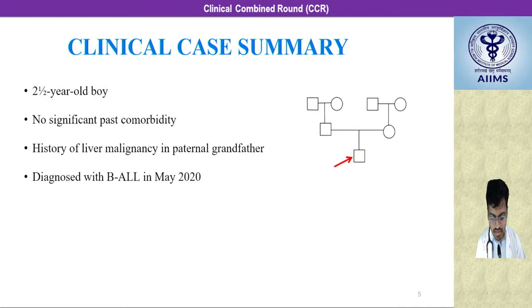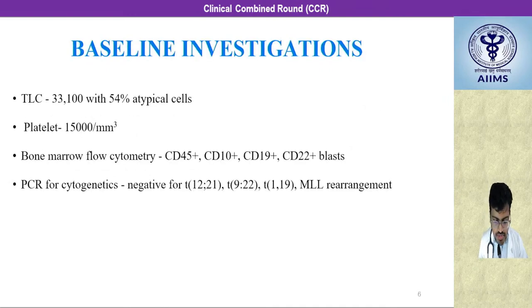I'm presenting the case of a 2.5-year-old boy with no significant past comorbidities. He had a history of liver malignancy in his paternal grandmother. He was diagnosed with B-ALL in May 2020. His baseline TLC was 33,100 with 54% atypical cells and a platelet count of 15,000. Bone marrow flow cytometry was subsequently performed, which was positive for CD45, 10, 19, and 22. PCR for cytogenetics was negative for translocations and MLL gene variants.